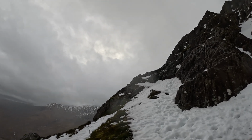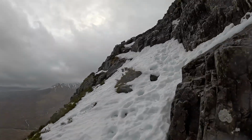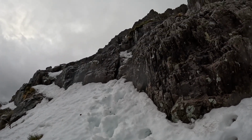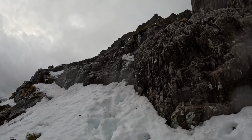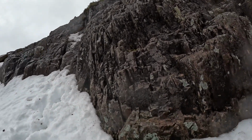Oh, and like I say, your hands get a bit cold. And actually, I think that first bit is the hardest part. I'm pretty sure once you've got up that, the rest isn't as difficult. So it's a good test to see if you can climb this.